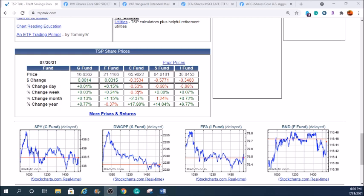C Fund was down for the week. That's IVV, and it was up for the month. S Fund was flat for the week, and it was down, surprisingly, for the month. And then the I Fund was up just a little bit for the week, and it was up just a tiny bit for the month. That's all of our funds. Now we'll go into our analysis.